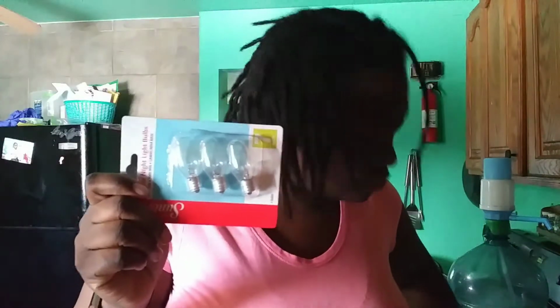I have 2 packs of these light bulbs that go right there. My light was out above the table, and I was there and I bought them. Normally, I don't buy these because I probably get a week out of these light bulbs, and they go out. But, hey, $1 for a week. Okay.